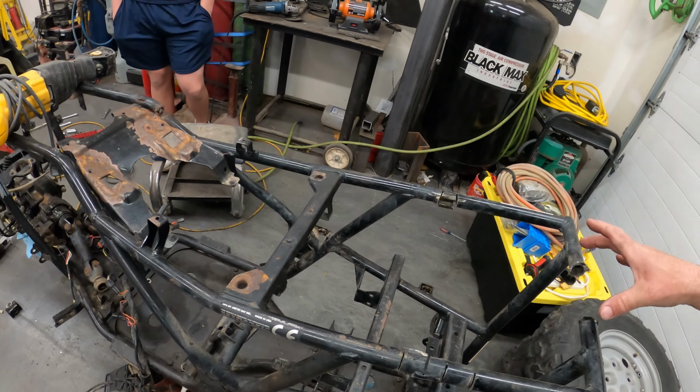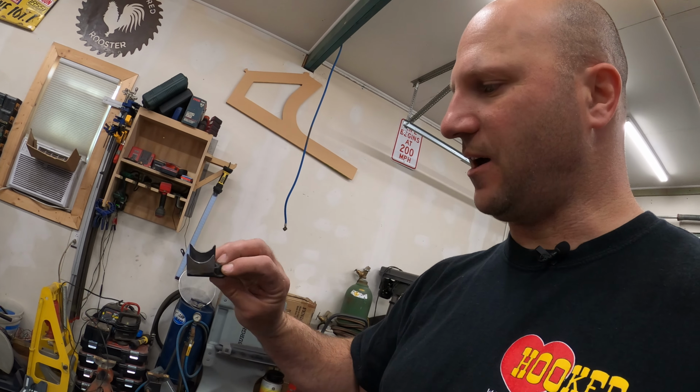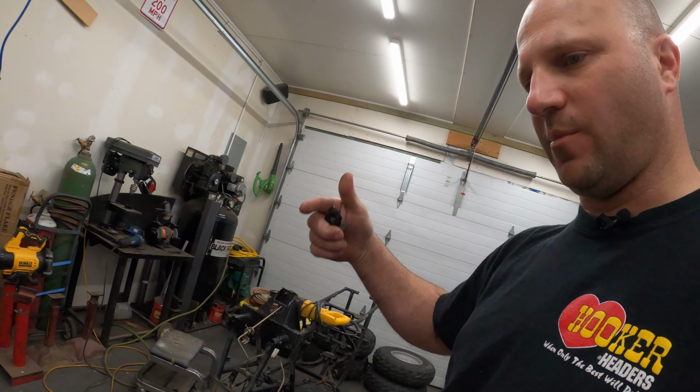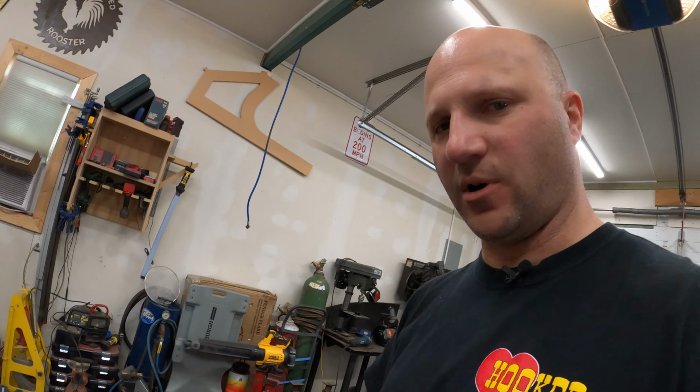So we cut out these rear mounts and the front mount. We hit them with the flap wheel just to clean them up. These get welded onto the outside here, something like that. Now we'll bring over all of our marks so we know where they go. We'll mark them, we'll tack them, and then we'll burn them all in.